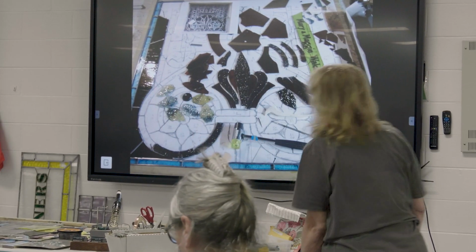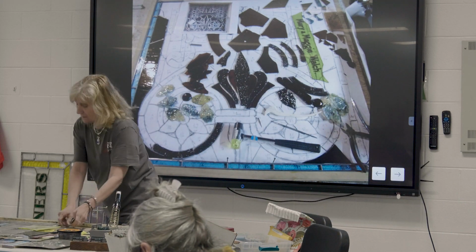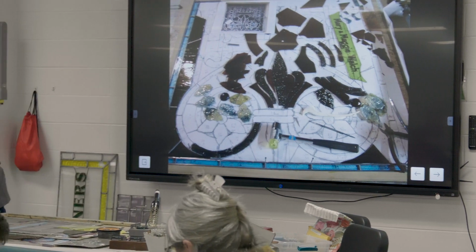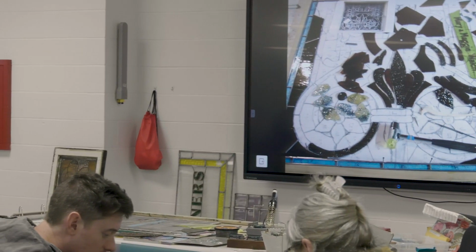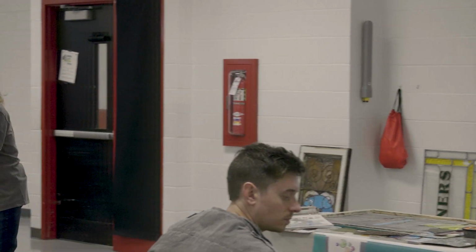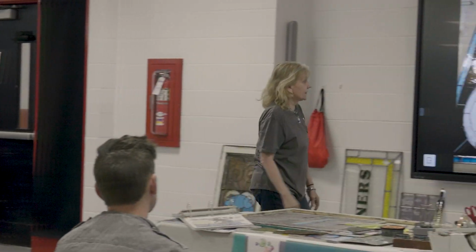So there's the lead, and then I'll talk about zinc in a minute, but here are pieces of zinc. Zinc is a hard metal, which means it's not pliable, so you have to use a Dremel to even cut it. I'll pass this around, and you can see different profiles of zinc.